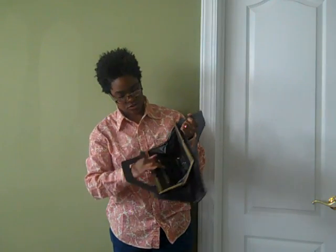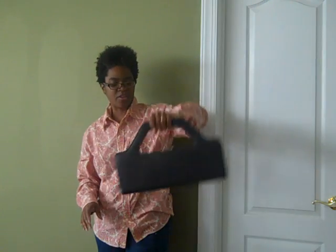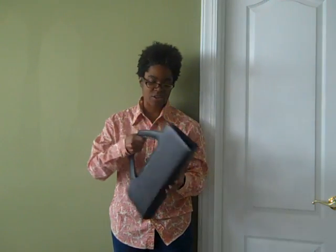This would make a great evening bag, if you're going someplace formal. It's big, but it's not huge, and it's got an elegant feel to it.